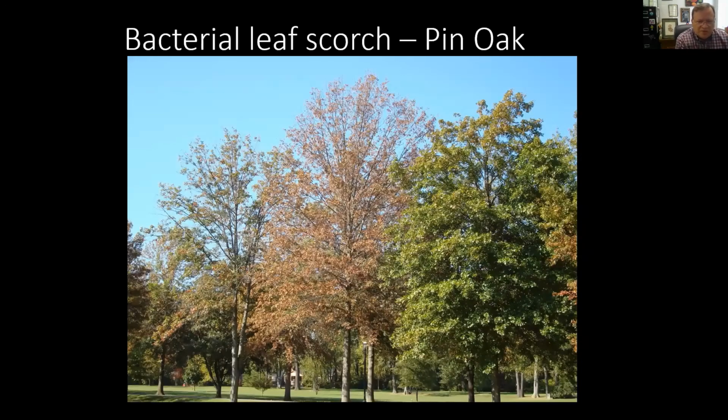This shows a progression of symptoms of bacterial leaf scorch on pin oak. This was at the Oaklands house in Murfreesboro, the main drive going in, and it essentially took out all of these trees. You'll see the tree on the right hardly affected, the one in the middle showing a lot of necrosis, and the one on the left has a canopy that's just shrinking.